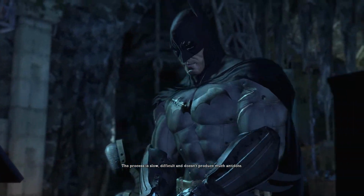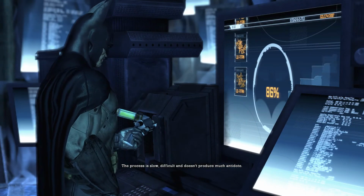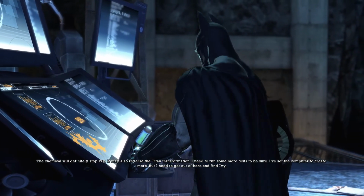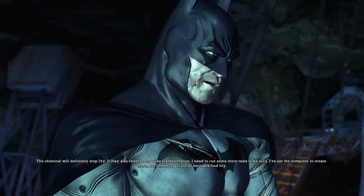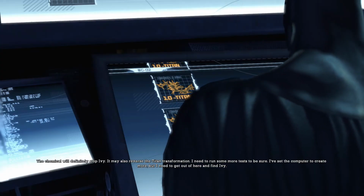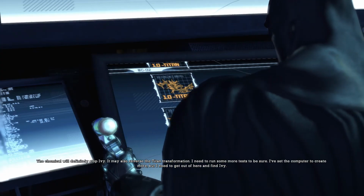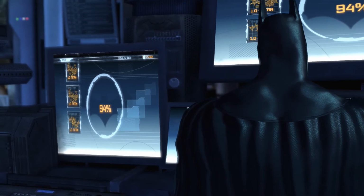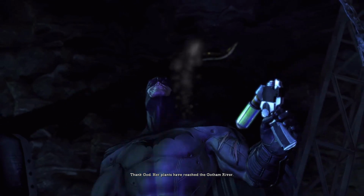The process is slow, difficult, and doesn't produce much antidote. And the good news? The chemical will definitely stop Ivy. It may also reverse the Titan transformation. I need to run some more tests to be sure. I've set the computer to create more, but I need to get out of here and find Ivy. Thank God. Her plants have reached the Gotham River.